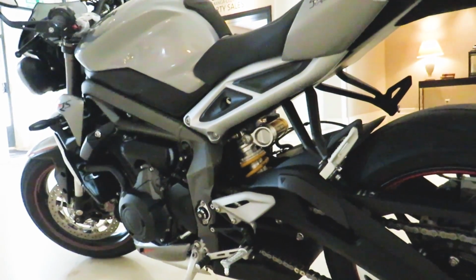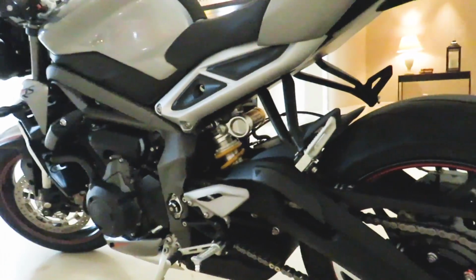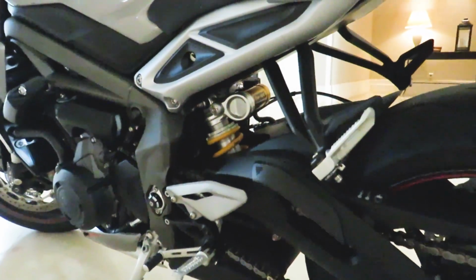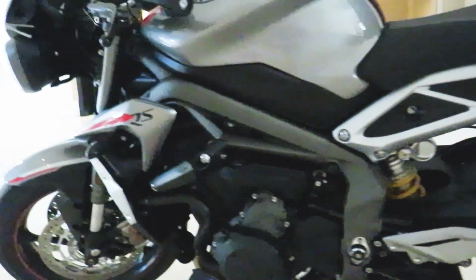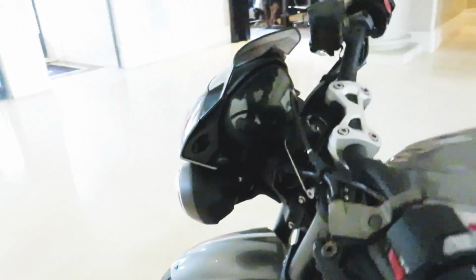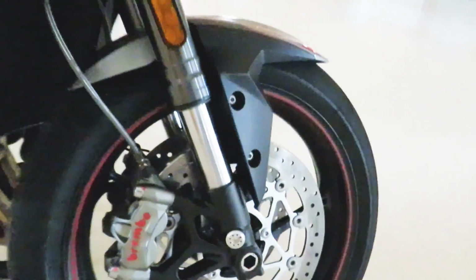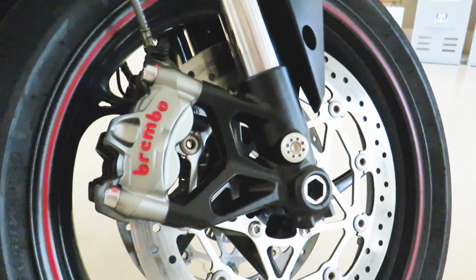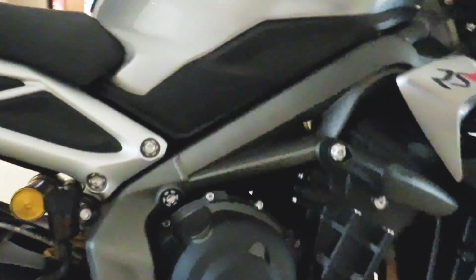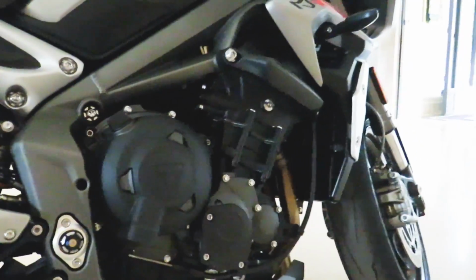So this is the top spec RS, which features an Öhlins rear shock absorber, fully adjustable with a piggyback reservoir, and a Showa fully adjustable big piston fork. You can see down there. We've also got a lovely complement of rather slinky looking Brembo monoblock calipers up front. And chassis wise, that's really about all there is to the bike.